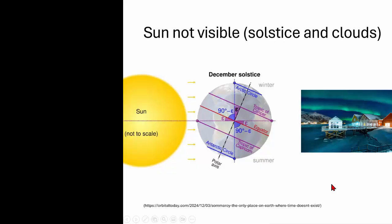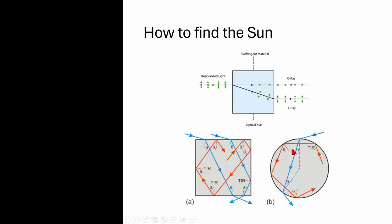So they had to find a way. How else would they have navigated? They needed some compass, and that's the best thing they had, I guess. So that's the evidence for it.